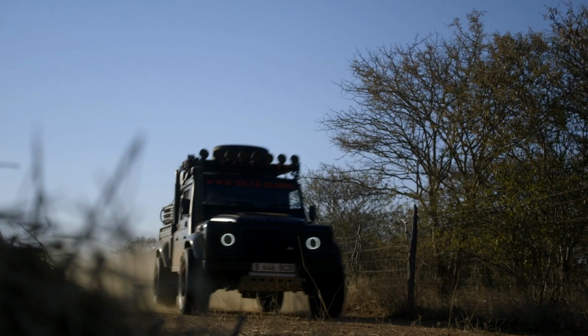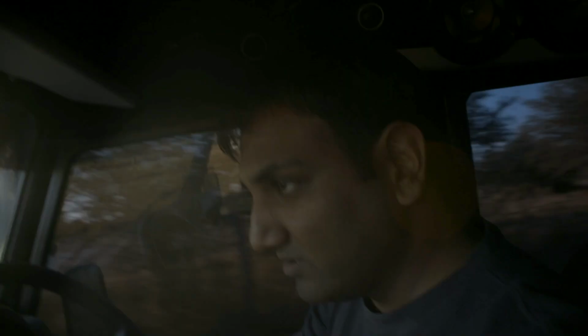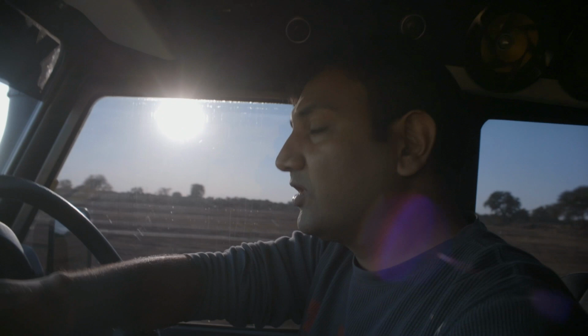The Defender was also the blue-eyed boy of the Botswana Defense Force for many years until it was discontinued recently, and it's definitely played its part in defending our country. Not just the Botswana Defense Force, but also a lot of armies and armed forces throughout the world use this particular vehicle as well. And the reason for that is just the fact that this will go anywhere, pretty much.